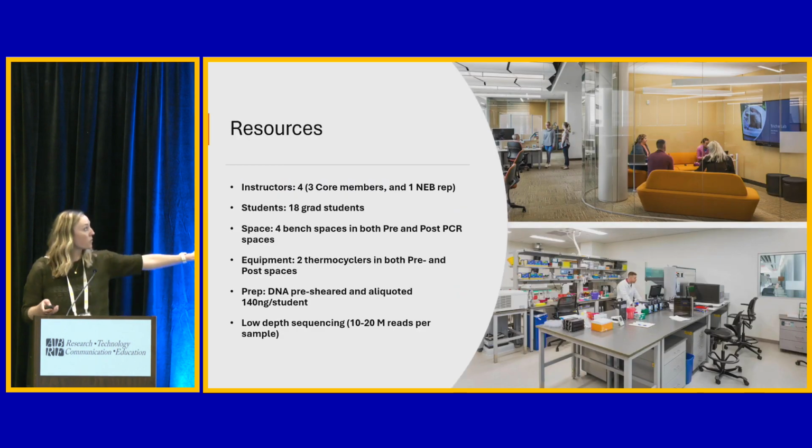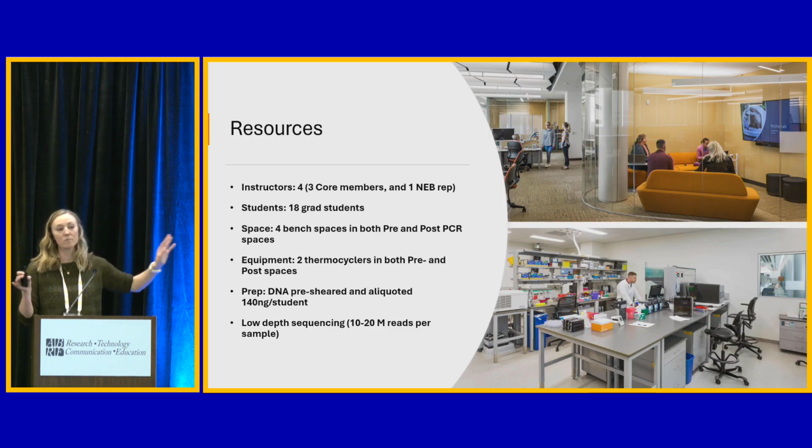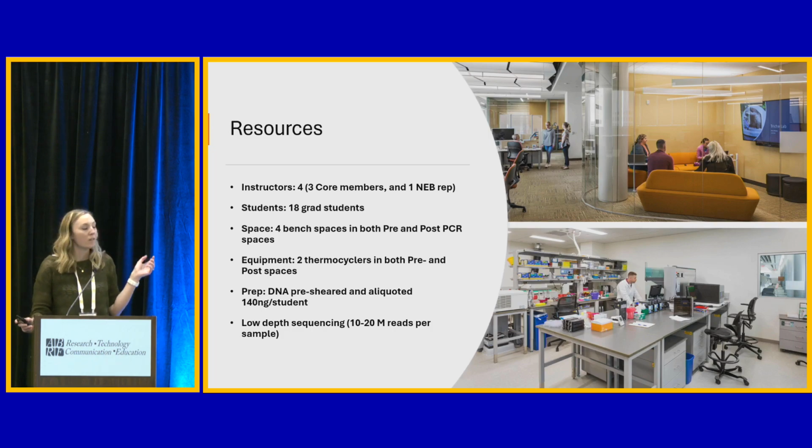A little bit about the resources that we have at the Institute. We have a pre and post PCR space with 4 benches in each spot, 2 thermocyclers in pre and post. We had 4 instructors for the actual training: 3 core members, our core director Marie, myself, and another core member, and then our NEB rep flew in to help us train as well. And we had 18 grad students.